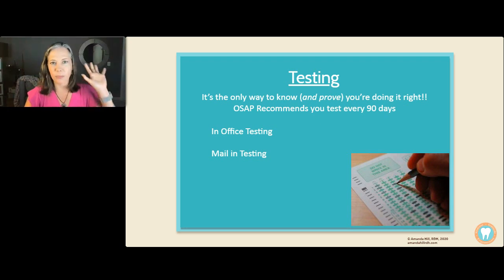Okay, so we've shocked our lines. We've picked a product. We're using those instructions for use. We are shocking our lines. Now we need to test them to make sure that our shock worked, right? So we can do in-office testing and mail-in testing, but the only way to know if your shock worked, if your lines are clean, is testing. I think that's the thing I love most about water lines, is that it doesn't matter what product you use, you have to test it.